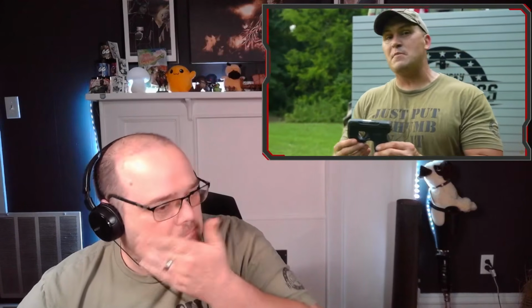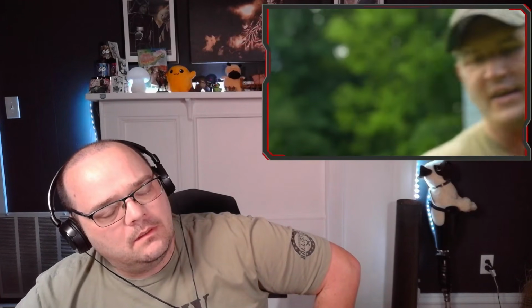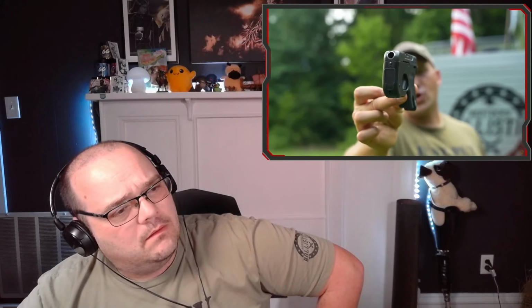It gets its name, the Curve, because it's actually curved. It is not loaded. There's not one in the chamber. There is not a mag in it. And now I can actually show you that this thing is curved. I mean, it literally has a curve to it. The idea behind that was it curves to your body and makes it super comfortable to carry.